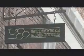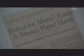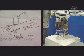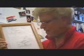Elizabeth Street, downtown New York City. Honeybee Robotics, named for some of nature's most industrious workers. Back in 2000, Steve Squires came to Honeybee co-founder Steve Gorovan in search of something no one had ever built before. This is the birth of the RAT. This is the first time the RAT was ever discussed, and that was his dream. And what you see today downstairs is the incarnation of this priceless doodle.